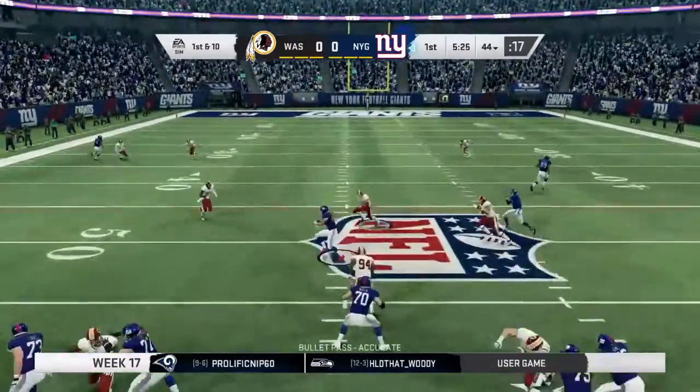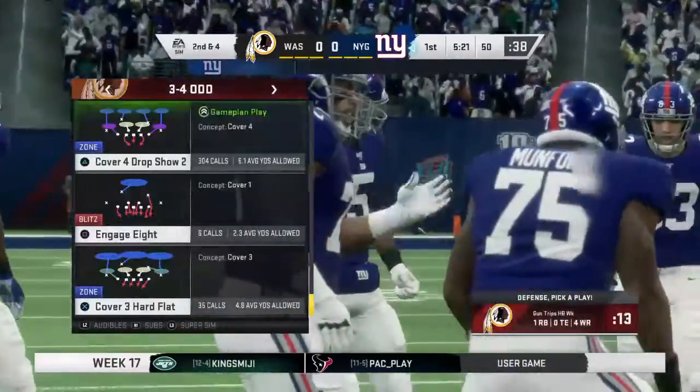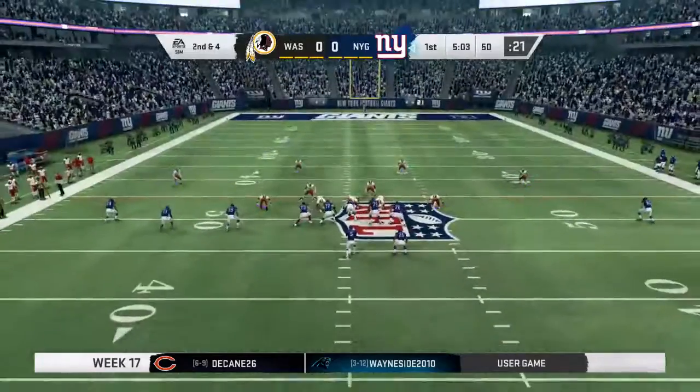Bridgewater now looking to throw on first. Open man is Cobbs. That's complete. A gain of 6 there on first. 6 yards was the pickup on the last completion, so here's 2nd and 4.